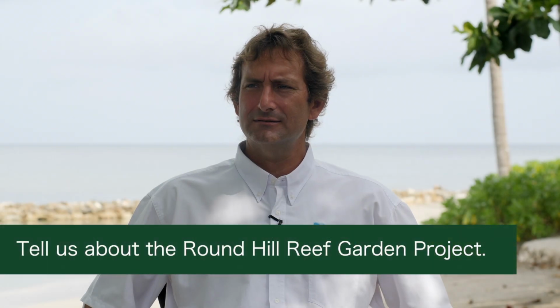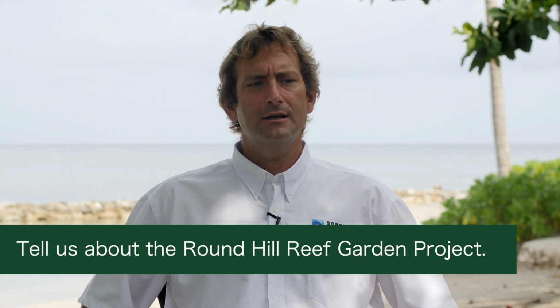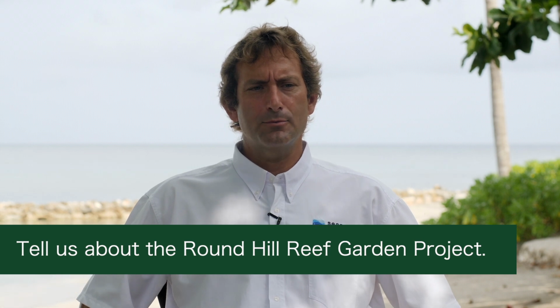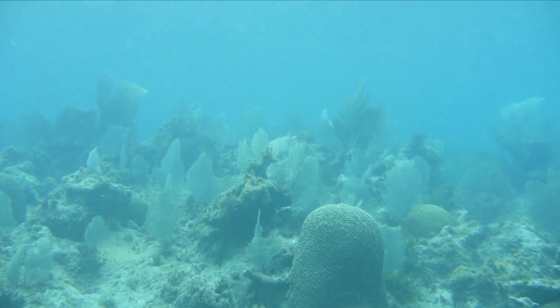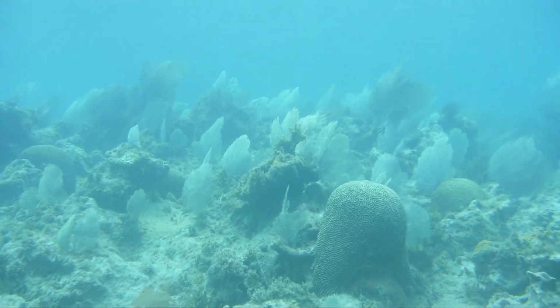Here at Round Hill, we have the Round Hill Reef Garden Project. It's a four-year project through which we're growing 5,000 corals through propagative measures. So we're taking very small bits of coral from the reef, from the existing population of the bay that are already adapted and comfortable and happy living in the bay, propagating them in nursery culture, in situ, in the sea, and then planting them back down onto the reef within the garden space, which is 3.1 hectares immediately in front, right out here, which we would describe as Round Hill's house reef.